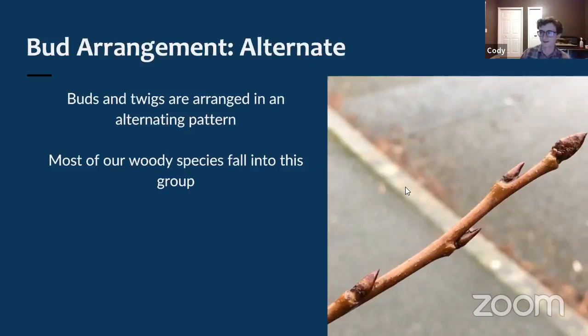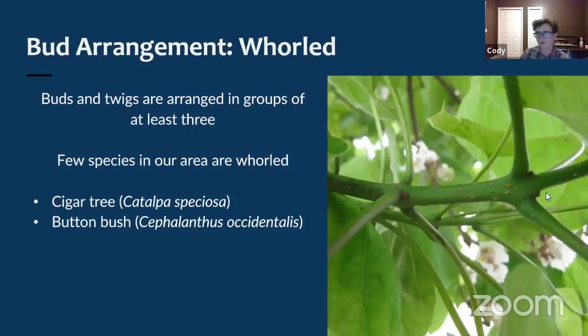trees in our region. The smallest group, which you don't really run into a whole lot, are the whorled bud arrangements. This is essentially opposite, except you've got three or more coming out of the same spot on the twig. This is a catalpa, which is not native right here in our region, but it is native farther south. You see a lot of these growing along riverbanks and planted in some areas. This is obviously not catalpa in the winter, but it's very hard to convey this sort of three-sided branching pattern without the leaves on it.